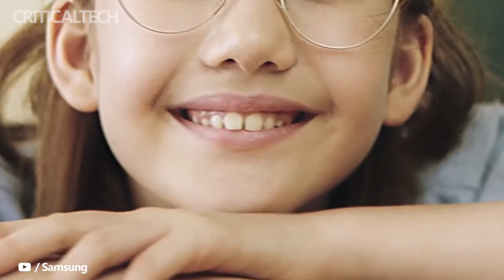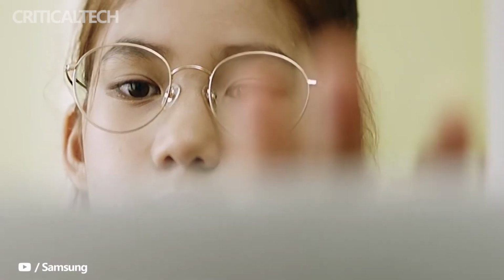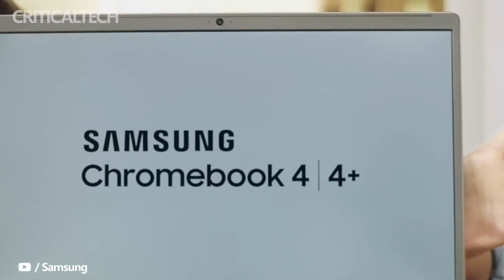When you're shopping under $500, you should expect a bare-bones laptop. It can handle most day-to-day tasks with ease, but gaming, photo or video editing, and other more demanding tasks may require a higher budget.